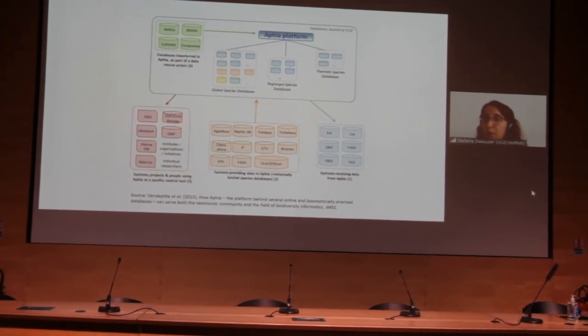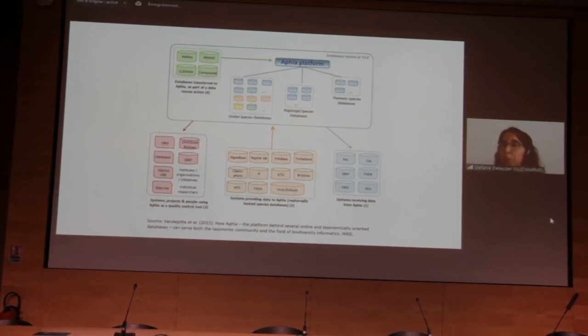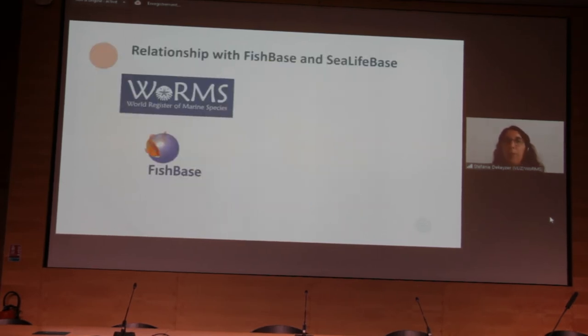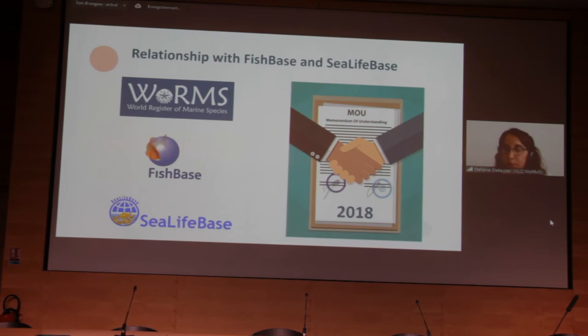Two examples there are FishBase and SeaLifeBase. So we recognize that FishBase and SeaLifeBase are very valuable sources, and instead of duplicating the efforts, we collaborate with them so that we can display their information into our system, WoRMS. So WoRMS and FishBase always had a very strong relationship, and then in 2017, during the previous FishBase symposium, it was also perceived that SeaLifeBase is a very valuable source for WoRMS. And so in 2018, this was formalized in an MOU as well.